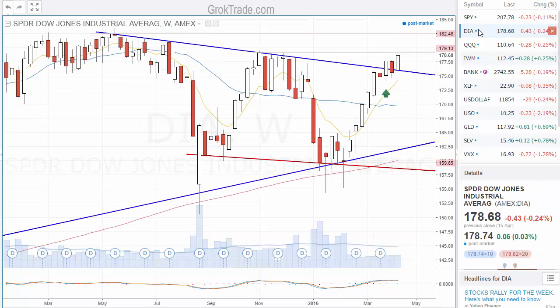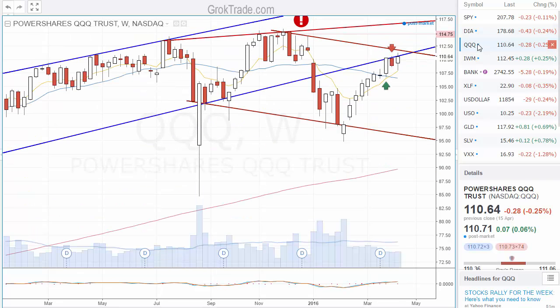And take a look here at the Diamonds. Diamonds above resistance. The Dow has been above it. Two weeks ago it got above it, dropped back below here last week, but this week decisively above. But it stalled at a resistance area of this swing high coming across again on the weekly chart.